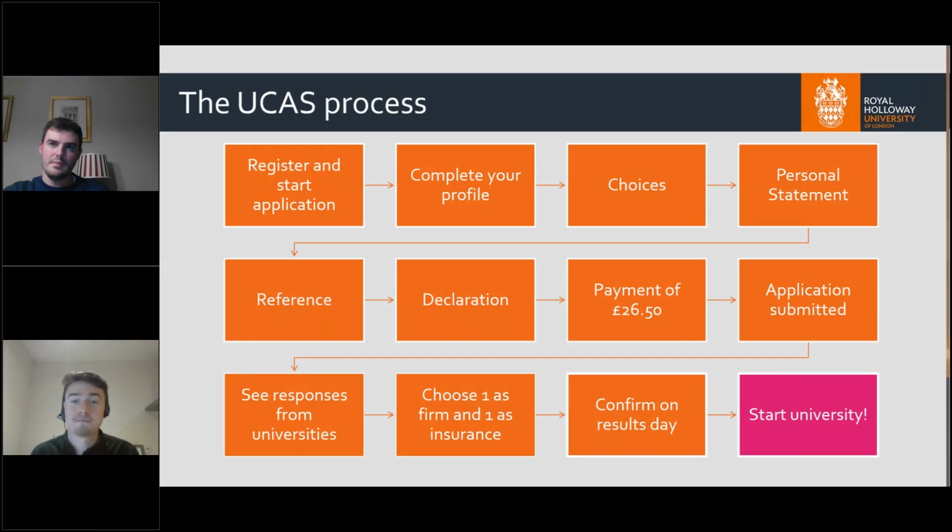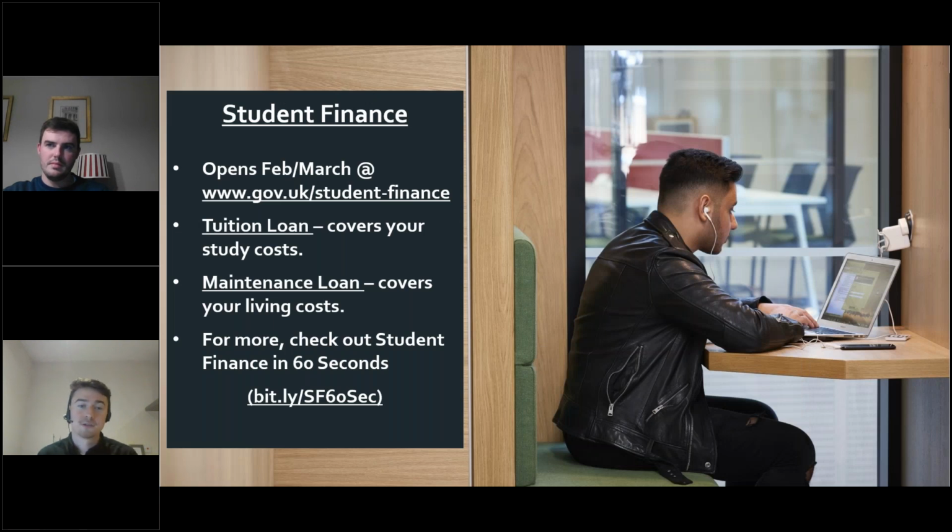Of course, we should mention here the really vital, important factor that is student finance.